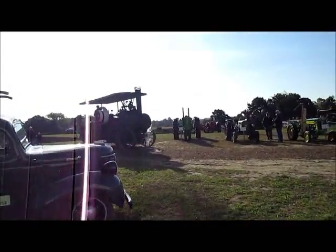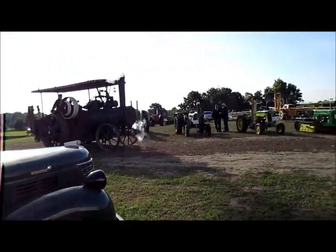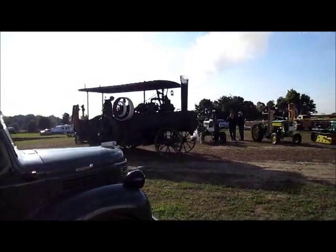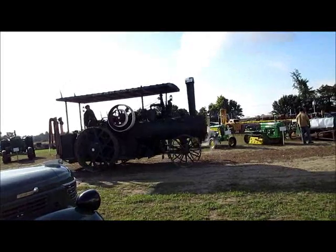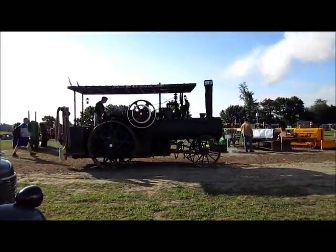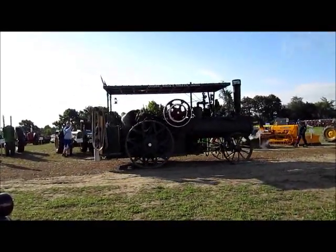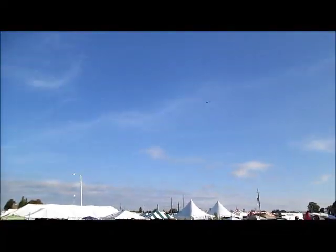Okay guys, so we got one of the steam engines coming by here. That helicopter just flew over. It's going to be kind of hard to see with the steam engine smoke. Oh, that smells amazing. There he is up there, if I can see him. Flying up there.